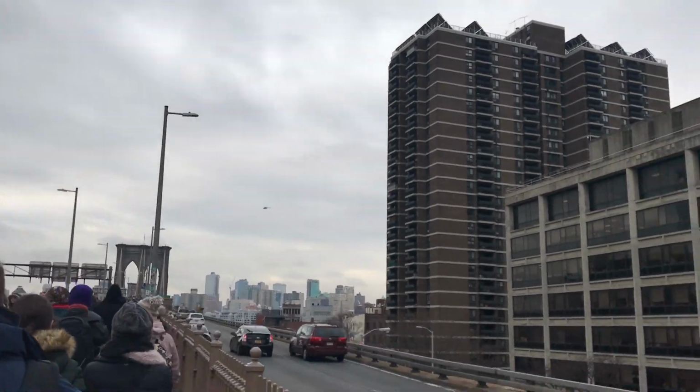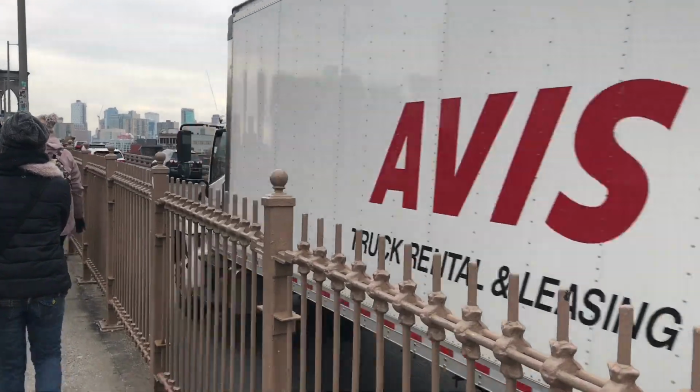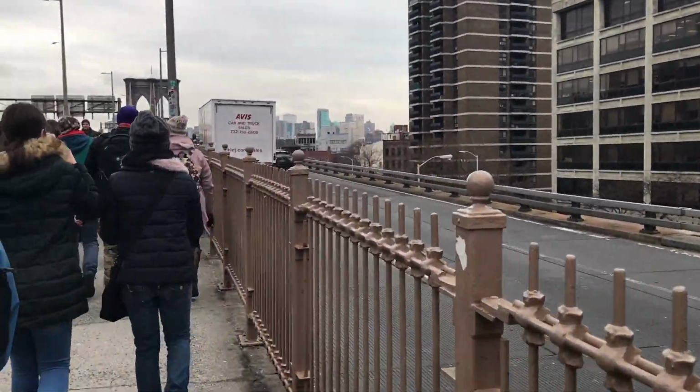But of course it is a tourist attraction, so it's really popular, and we thought we'd be there on our own, but obviously we were not.